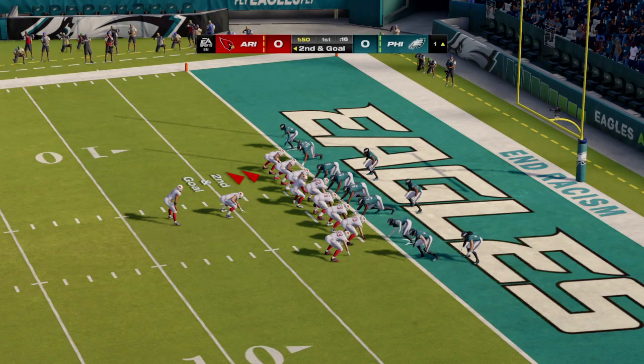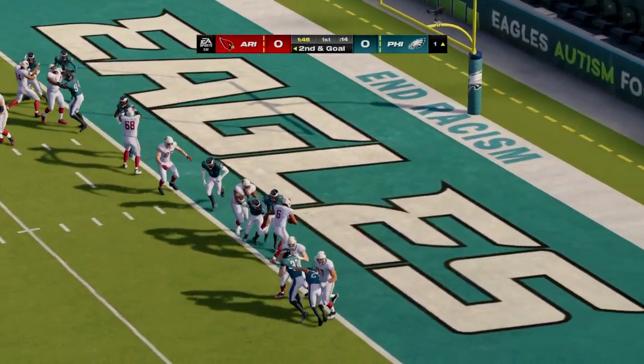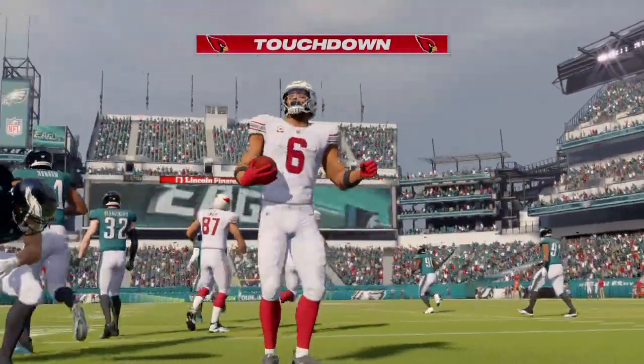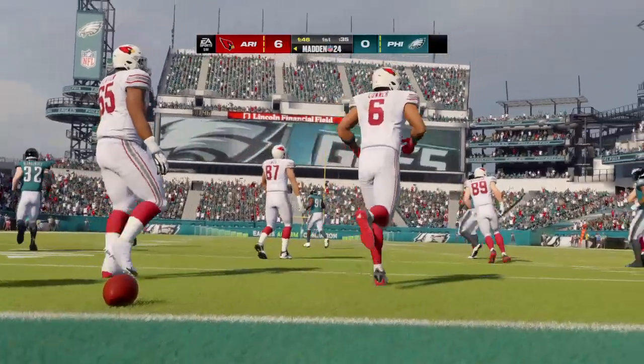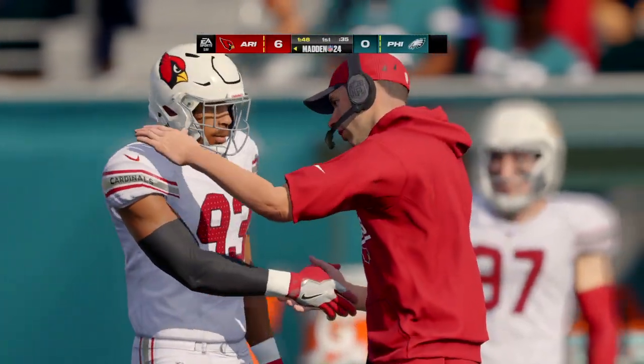Conner will take this one in. It's a Cardinal touchdown. Now, first quarter, maybe too early to talk about statement drives, Charles, but that sure seemed like a statement drive right there.